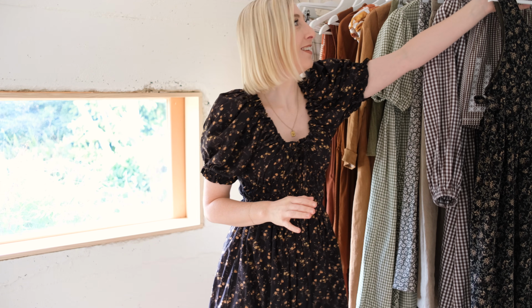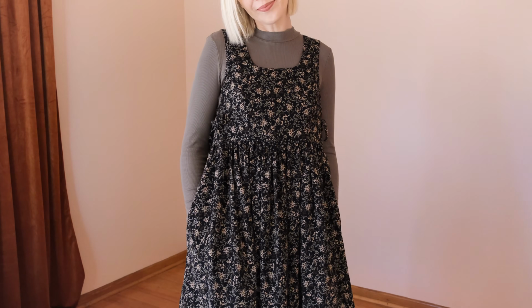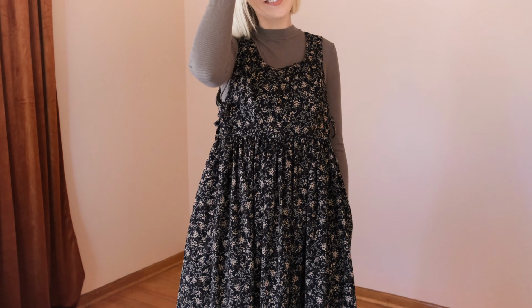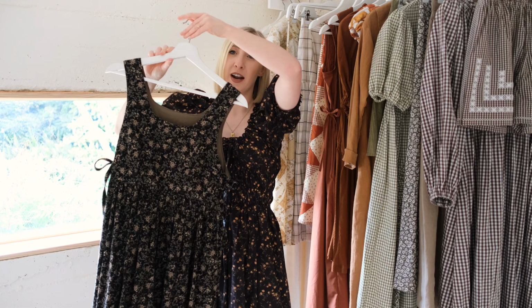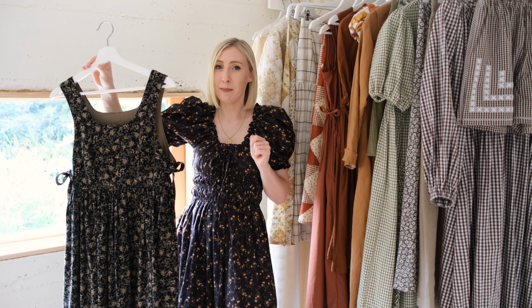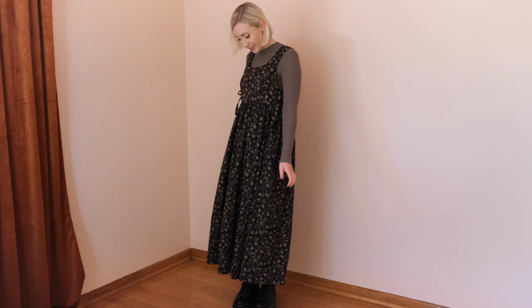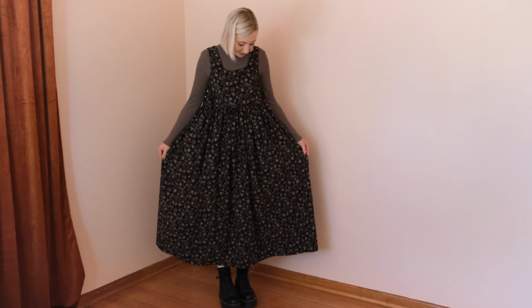And now for the last item, which is definitely one of my most worn and most favorite items of clothing I made this year. And that is my corduroy pinafore. I picked up this black floral corduroy in Japan, and as soon as I saw it, I knew I wanted to make a dress of some kind out of it. So I decided to have a go at pattern hacking my Pansy pattern to make this dreamy corduroy pinafore. I am in love with it.